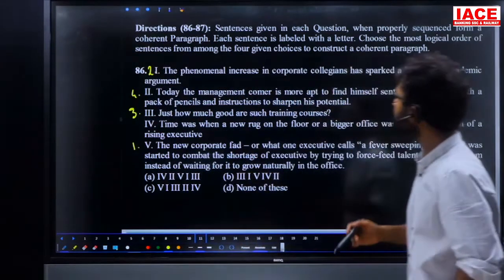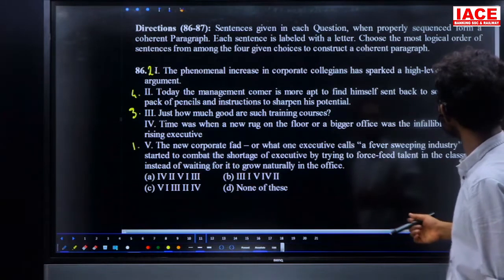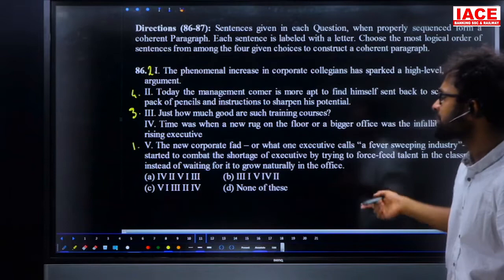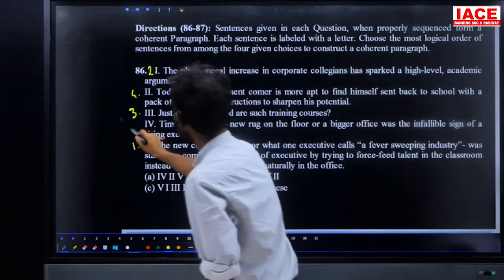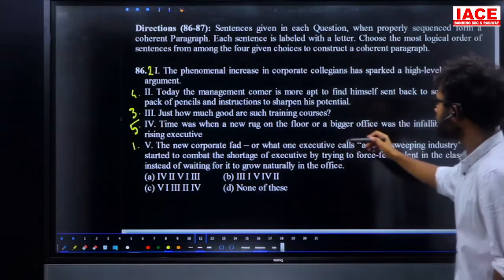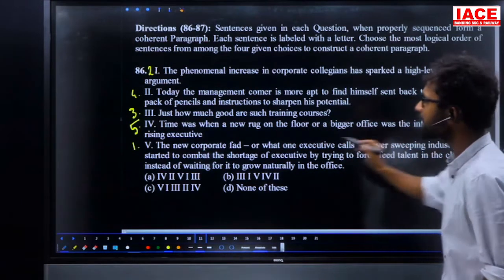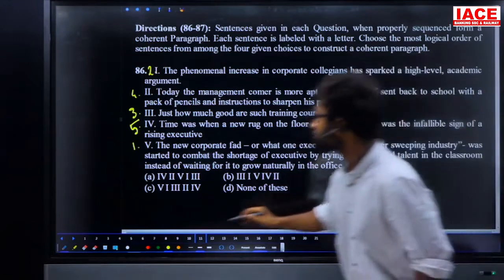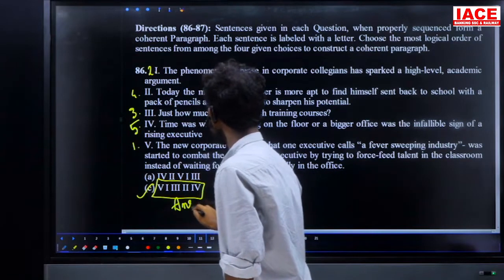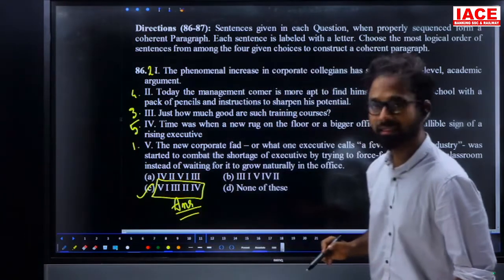Today, the management is more apt to find himself sent back to school, with a pack of pencils and instructions to sharpen his potential. And then number four, time was when a new rug on the floor or a bigger office was the infallible sign of a rising executive. So for question number 86, C is the answer.